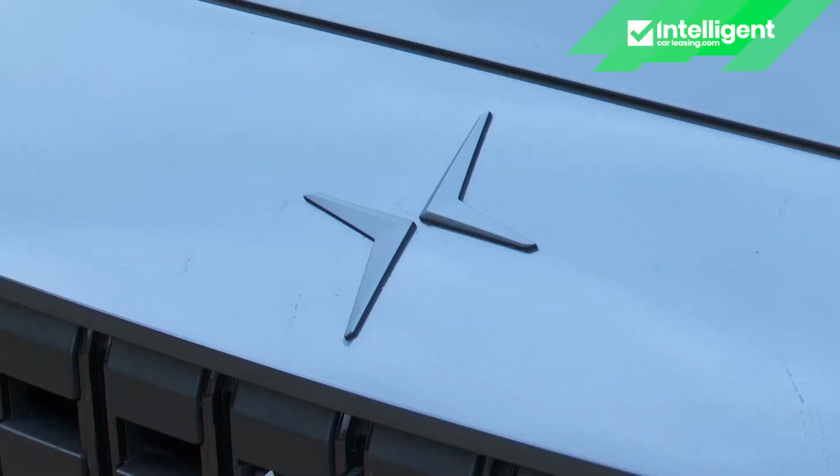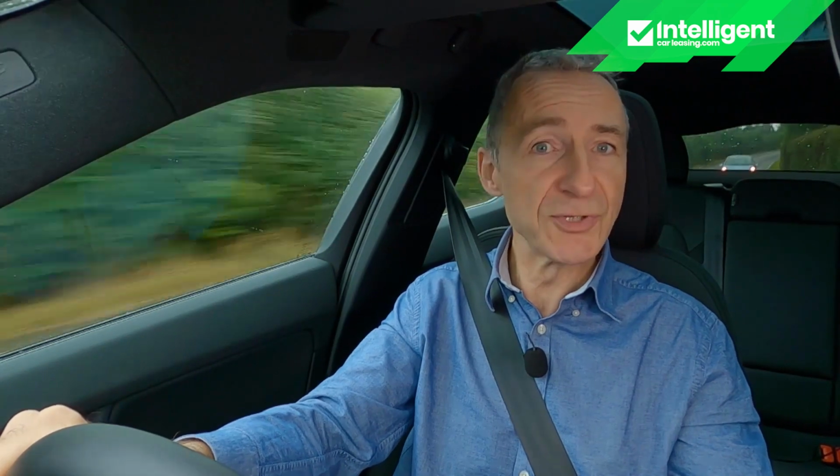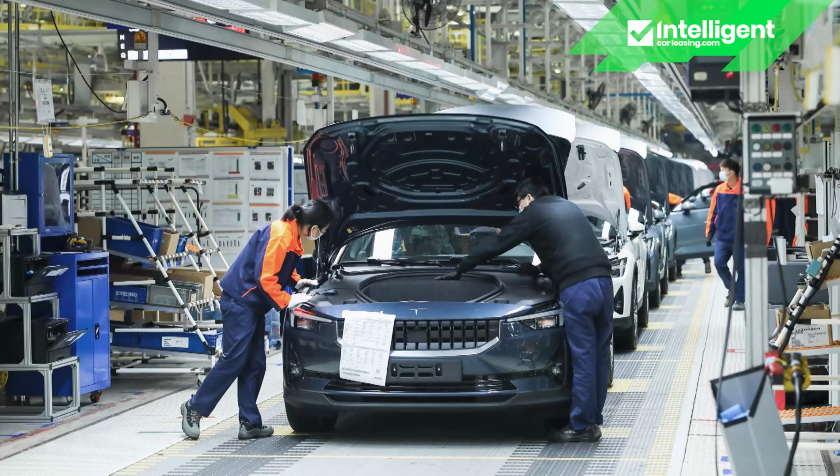The Swedish maker's other short-term ambitions include a 25% reduction of CO2 emissions related to global supply chain by 2025 and a 25% reduction in carbon emissions generated by its overall operations, including car production and logistics.